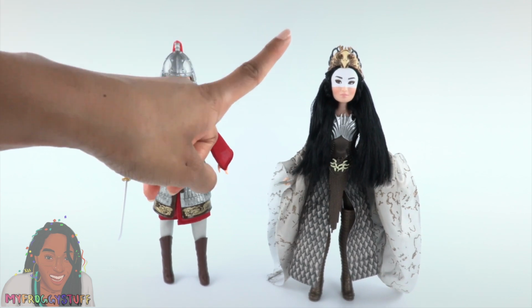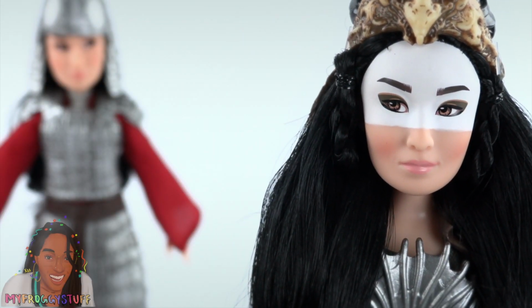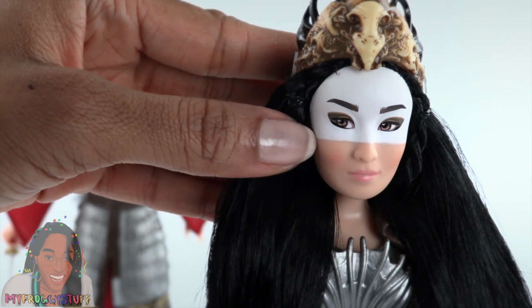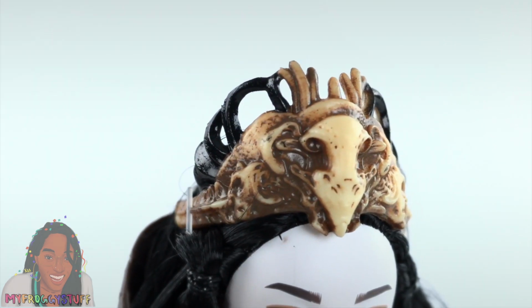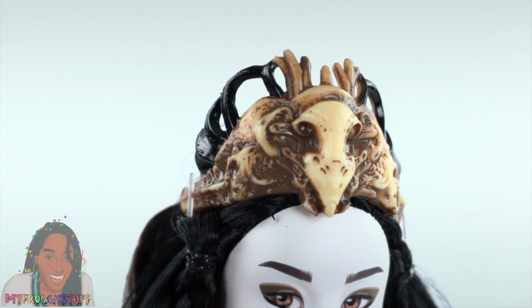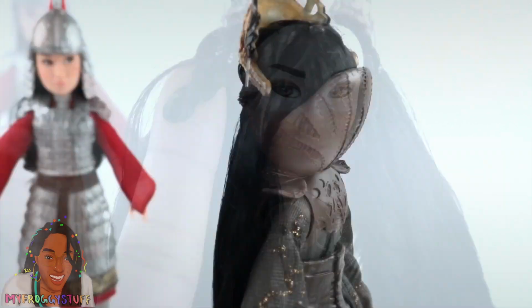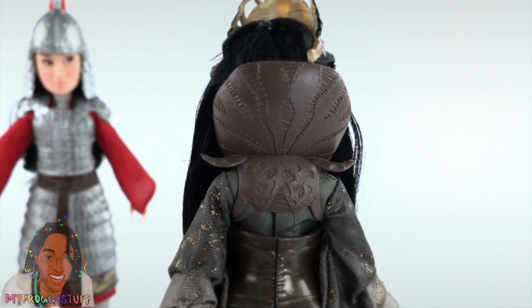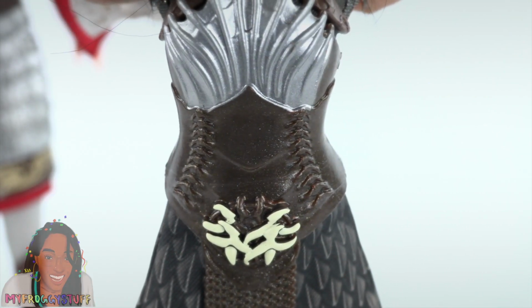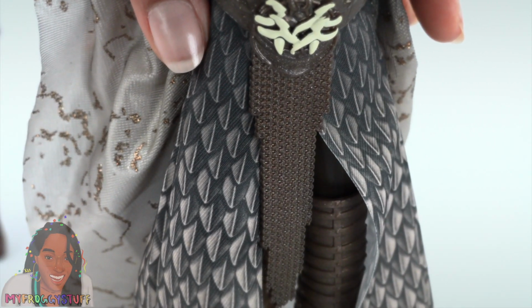Xian, also known as the witch, looks to the side as well. The top of her face is painted white. She wears a crown. The painting allows you to see all the details. Black hair with 2 little twists on the sides. She wears a brown collar piece, a molded corset that is removable. It hangs down in the front.